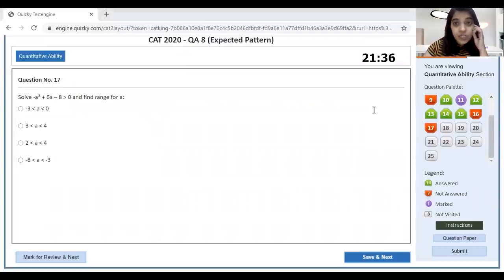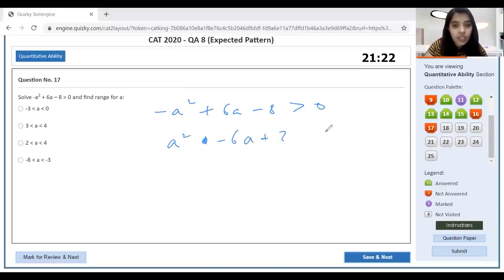17. And this is inequalities. This is easier to do. So we have minus a square plus 6a minus 8 greater than 0. These are sitters. Always attempt these. Changing the sign, multiplying the entire thing by minus, we have a square minus 6a plus 8 is less than 0. Make sense? So breaking it down, a square minus 4a minus 2a plus 8 is less than 0.